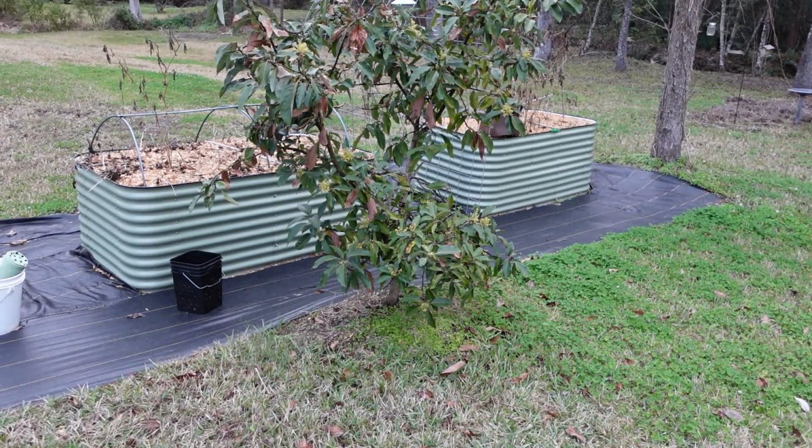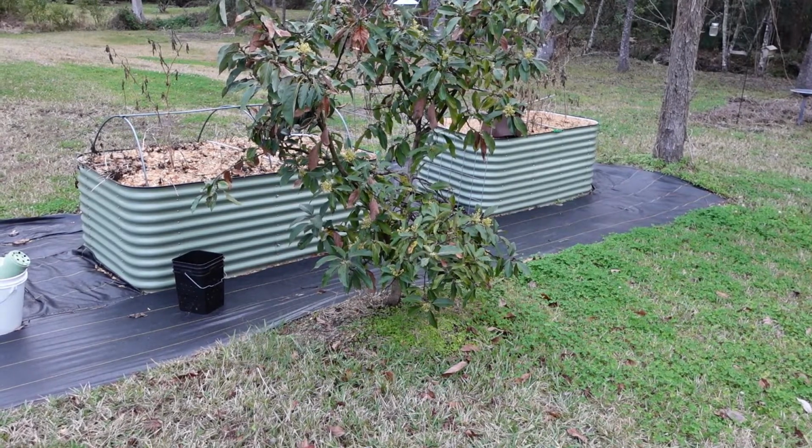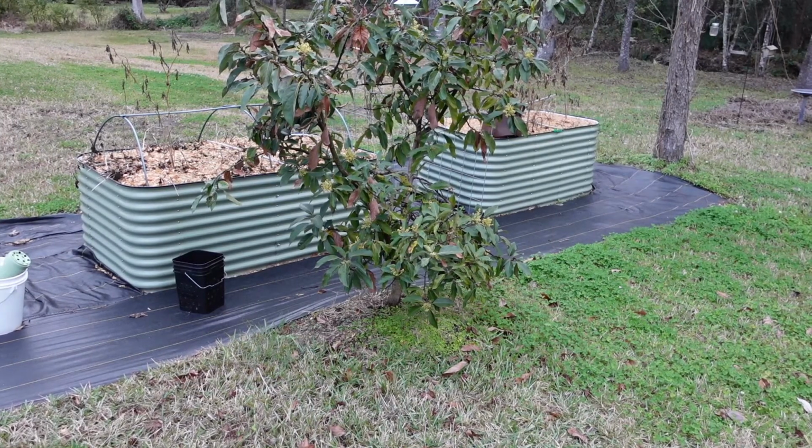And since that time, people have asked if I would make a monthly update, sort of showing how things have been growing along with the two garden beds. So this is month number 10 of me creating these updates.